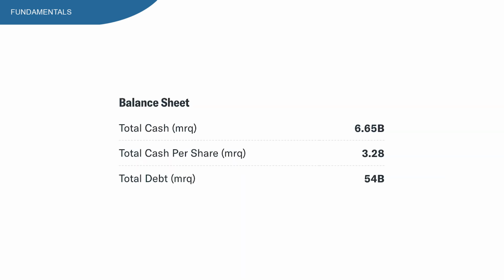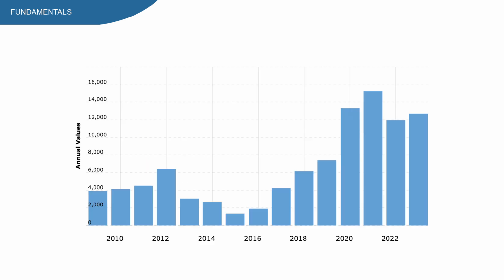Right now, BMY has 54 billion in debt, and I prefer companies that can pay down at least a big chunk of their total debt with the total cash. BMY has almost 7 billion in total cash, so they can't pay down a big chunk of their debt. In the earnings presentation, we saw that they are planning to pay down at least 10 billion in debt in the coming 2 years, which is the silver lining here. So for now, it is not looking any good, but better times ahead.